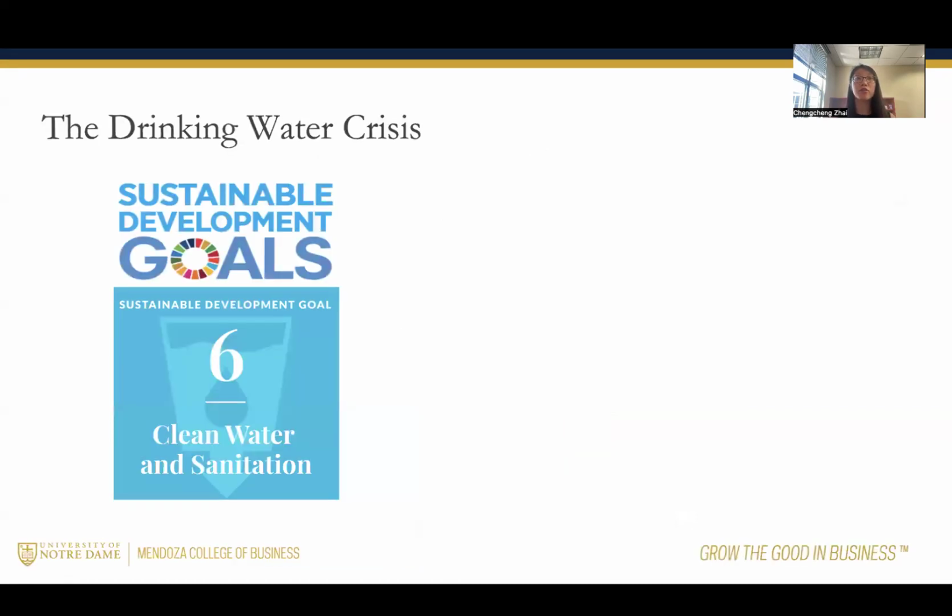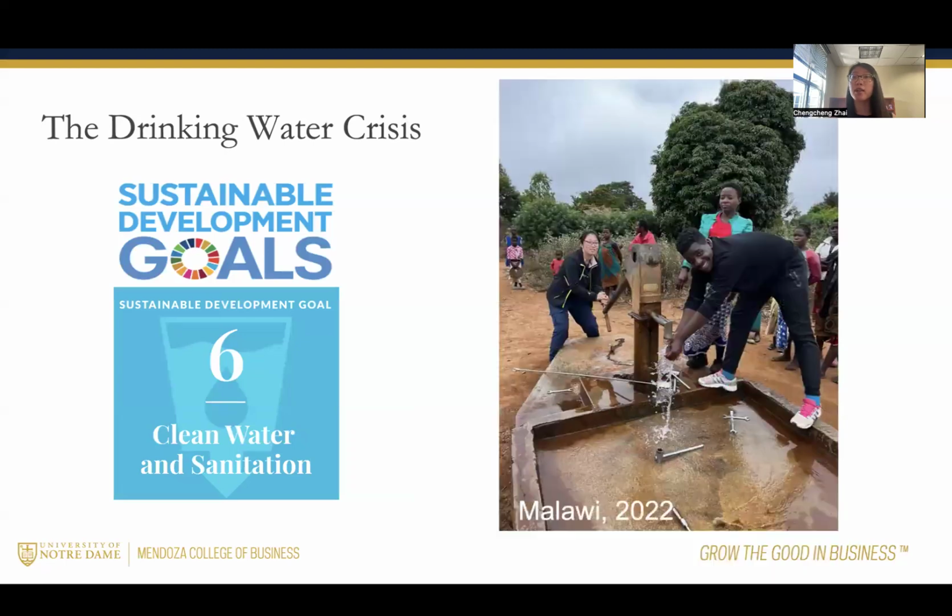Worldwide, there are still over 700 million people who do not have access to clean drinking water, with the majority of them living in rural areas of sub-Saharan Africa. Over there, people's main source of clean drinking water comes from hand pumps built by many local NGOs. This is an example of a hand pump in Malawi. What you do is you pump the handle in the back, up and down, and then water from underground will come up.